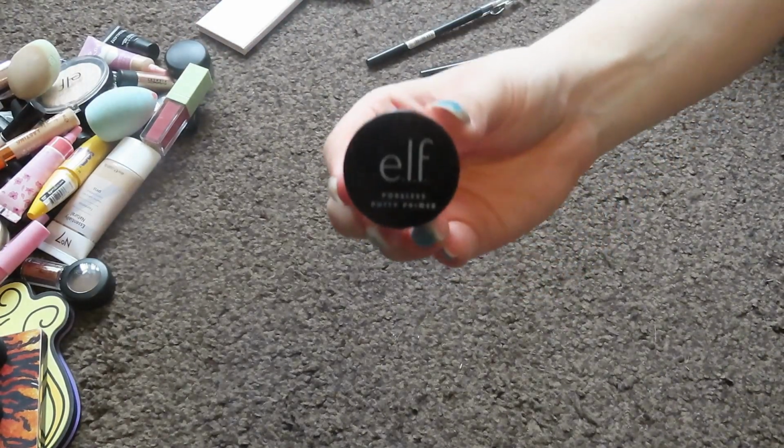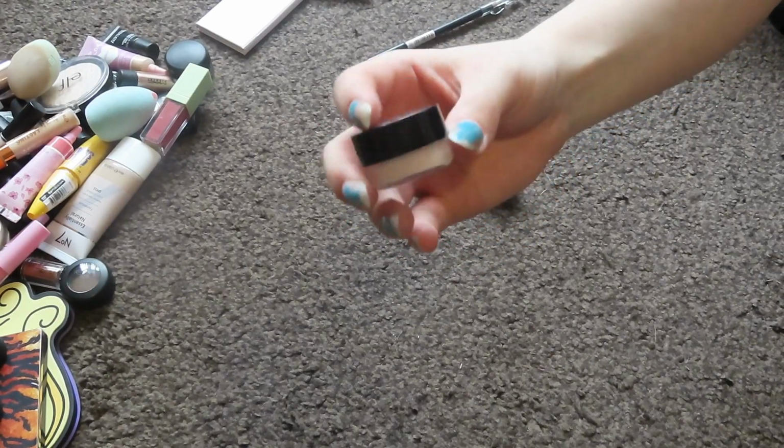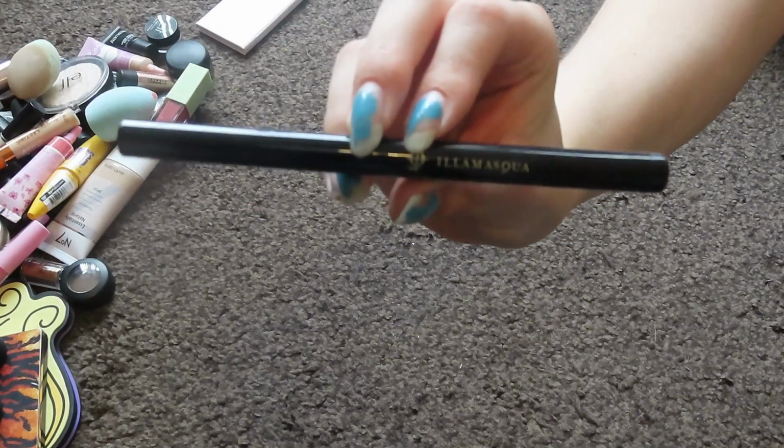Okay, so I have this e.l.f. Poreless Putty Primer. I've never opened it, but I've had it for a couple of years. So let me know in the comments if I can still keep this, if I've not really opened it. Next, I'm going to get rid of this Illamasqua liquid eyeliner.